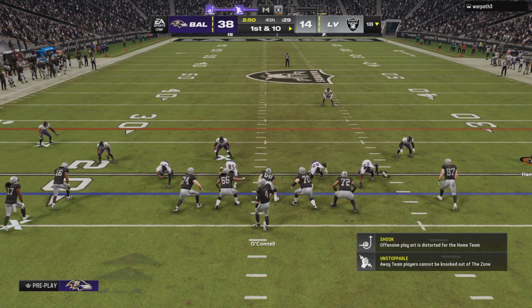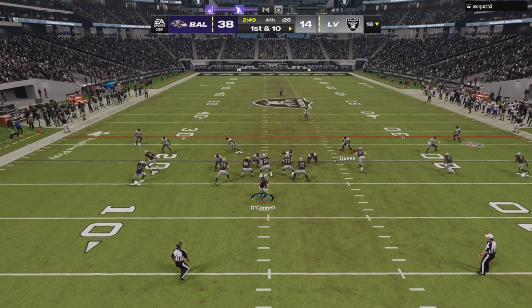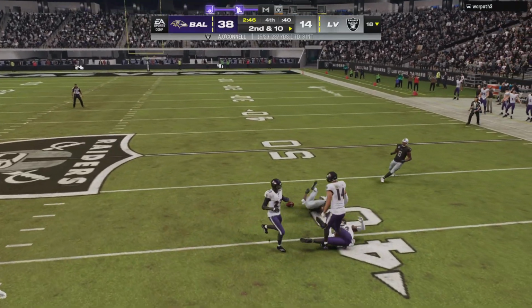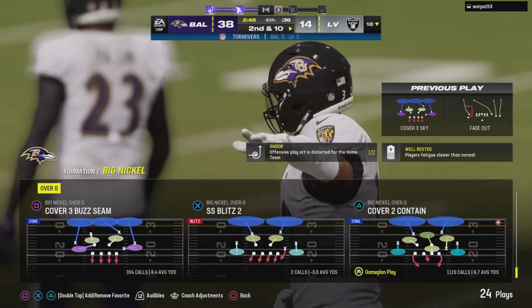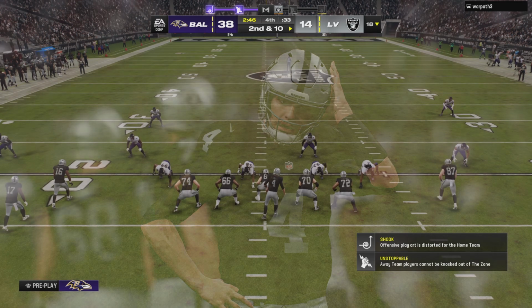The offense for Las Vegas about set to begin the drive. They're sort of seeing themselves spiral out of control. Let's see if they can get things back on track. And this is where the coach is walking that line of being calm and really being firm with his team.